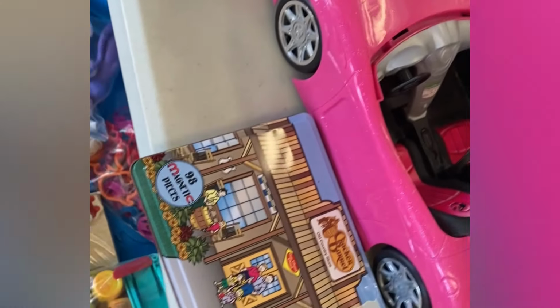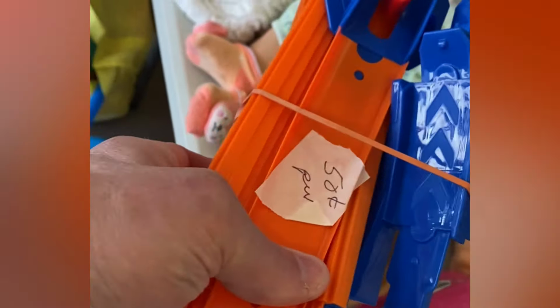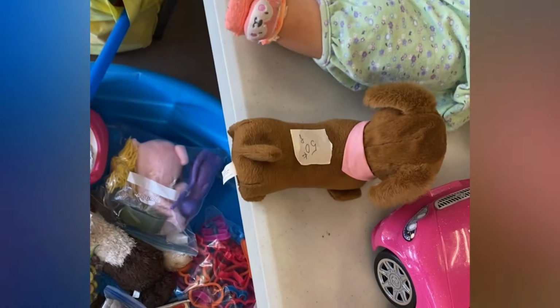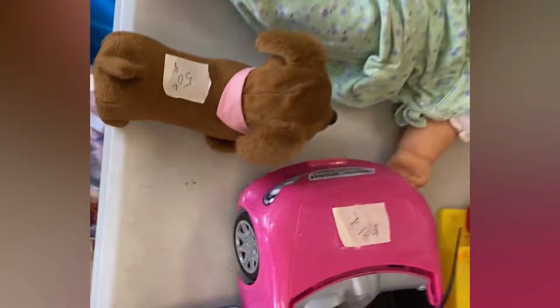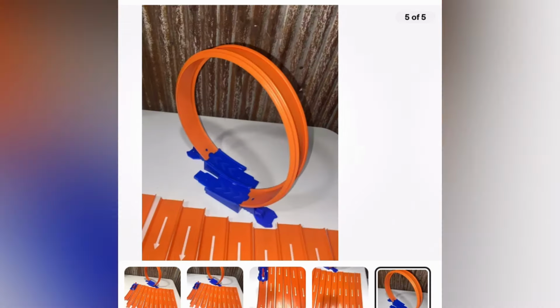I'm calling this series Flipping Out. We're going to take 50 cents to a garage sale, and we're going to find something to resell. And as you can see right here, I did that. I went to several garage sales that day, but I finally found some Hot Wheels track at a garage sale for 50 cents, and I thought that was a pretty good bet. So I brought that home, listed it online, and that is where this story starts.